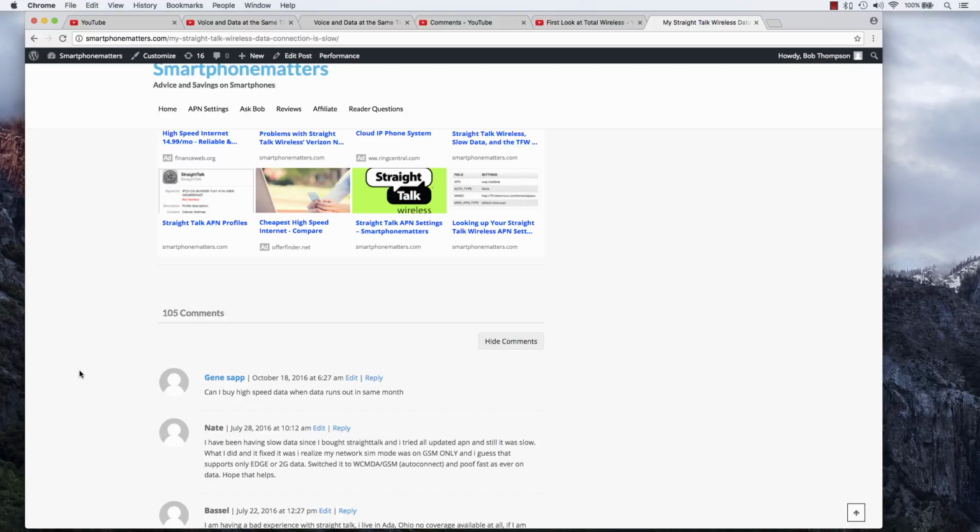Oh, and for those of you that don't know what add-on data is, it's just the ability to buy extra high-speed data and add it to your account. Typically, you can buy 500 megabytes or a gigabyte or 2 gigabytes of high-speed data. And the price of data should be about $10 a gigabyte. That seems to be about the average price. Some plans are a little bit more, some plans are a little bit less. And add-on data is a really nice feature to have on your prepaid wireless plan.